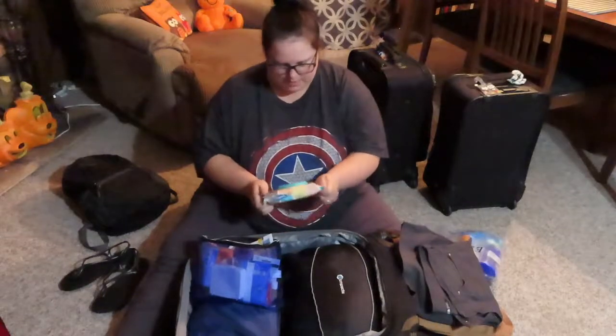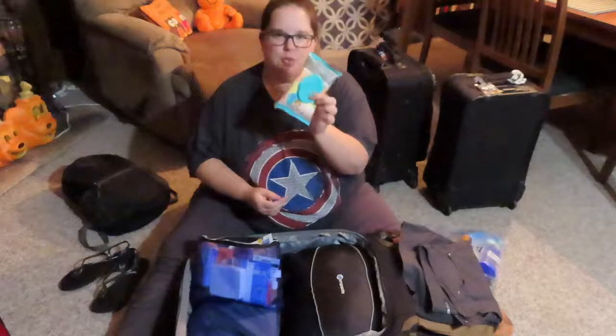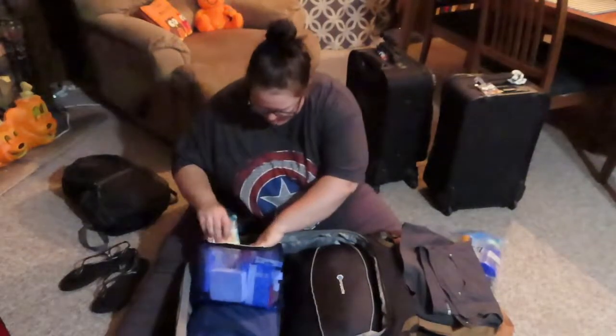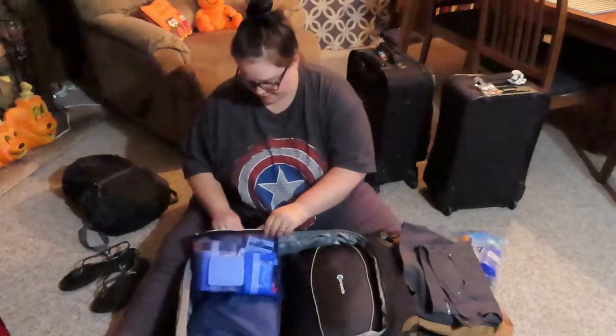And this might be a little TMI too, but they could be good even if you were sweaty. They're Charmin flushable wipes. So for what I'm going to be dealing with, they'll be nice, but it could even be nice if you just felt kind of icky and just wanted to have something.